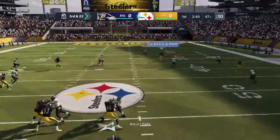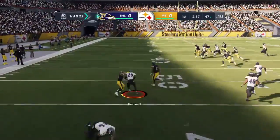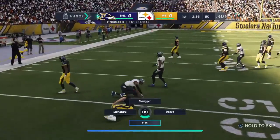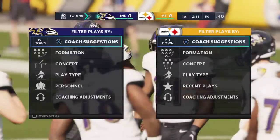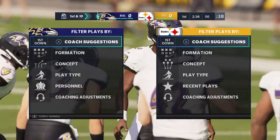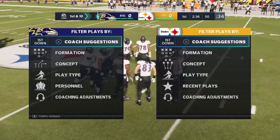Now Ben on 3rd and long. Into a double team, and it's intercepted. It's the former Seahawk, Earl Thomas. Roethlisberger's pass intercepted by the Ravens. They'll take over first and 10 at the 50-yard line.